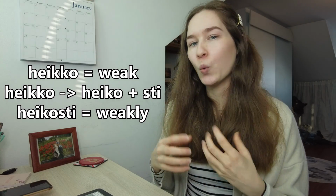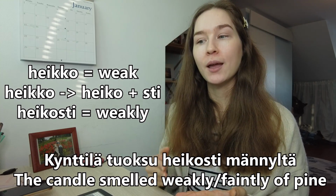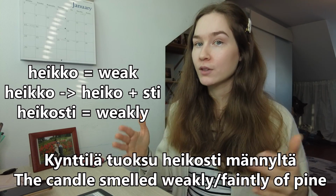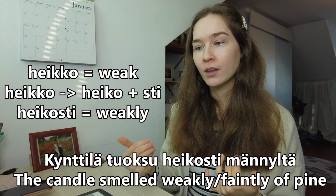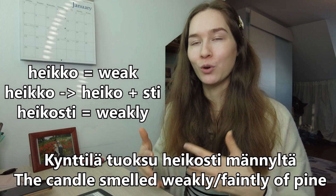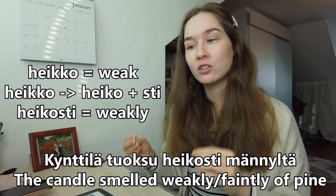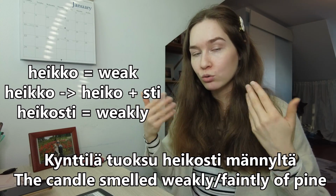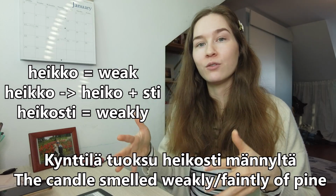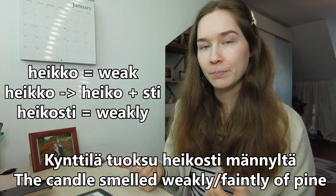Heikosti. Weakly. Okay? So for example, kynttilä tuoksu heikosti männyltä. So kynttilä, the candle, tuoksu, smelled, heikosti, weakly or faintly, männyltä, of mänty, or of pine, a pine tree. So heikosti is describing the manner in which the tuoksu is, the smell. So the smell is heikosti tuoksu. It's a faint smell. So kynttilä tuoksu heikosti männyltä.